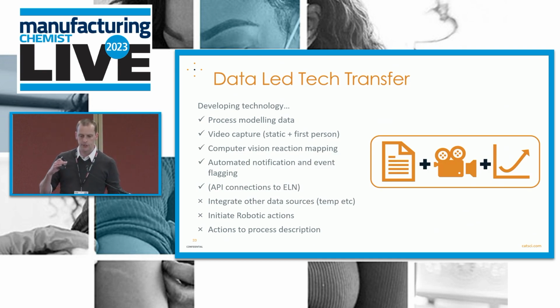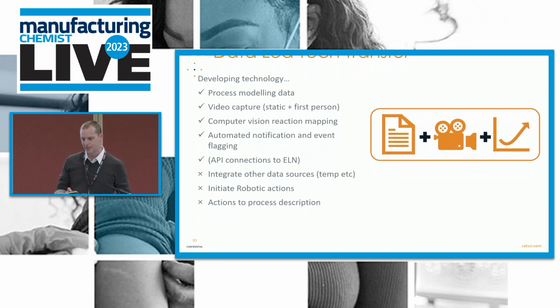Another ambition is to try and turn this into process descriptions directly. From a video, you should be able to start to describe the manipulation that was carried out, instead of having to go back and rewrite those up. That works in a similar way to some of the voice control technologies you might have seen, but bringing that voice control and video control together could be very powerful. So all exciting times, I'm sure you'll agree.